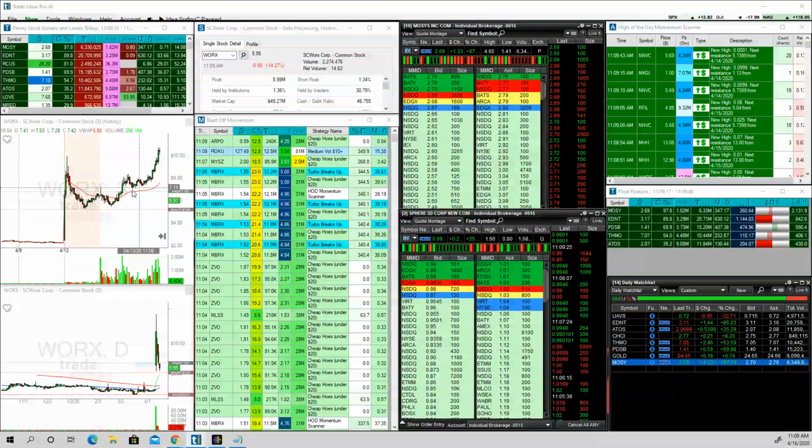And I always say, when you're adding, make sure that's an area where you take another trade. So don't just add because you're up. Add at areas where you would get in another time, right? That's how I recommend to scale.